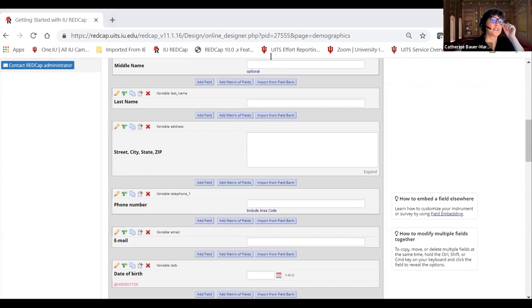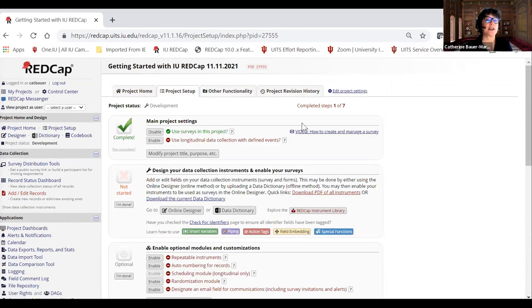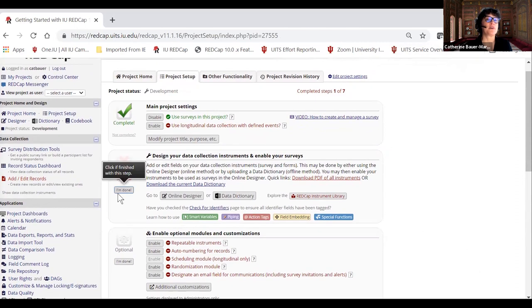So where can we get the recorded session? I think Robert will be able to provide that after we finish this session. So any questions so far about all that we've moved ourselves through? So as you can see, we've just created the project and we're doing all the work on the project. Remember, go back to project setup and walk yourself through. So if I'm done with this, I want to go ahead and check that off.